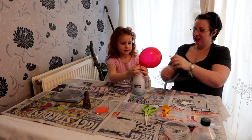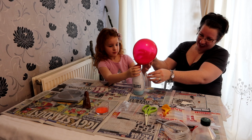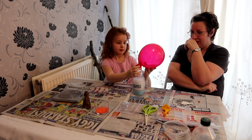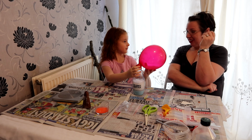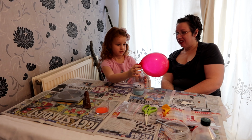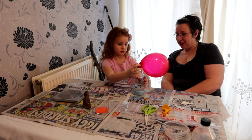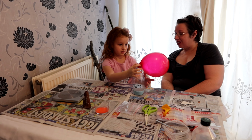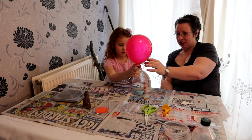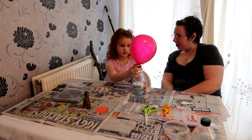Whoa. Are we going to wait until that bursts? I don't know. How big is this going to go? That is big. And did you have to breathe into it? No. That's one way of doing it. Chemical reactions. That's what chemicals do. Yes, chemicals react to each other. It's going to burst. No, it's supposed to be up there. So how cool is that? That's a chemical reaction. Can we take this off now?